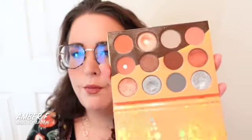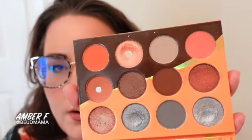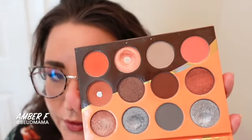Like, don't get sucked in, because I love Natasha Denona's formula. But I was like, don't get sucked in, let's use what we have. And this immediately came to the brain because it's something in my drawer, and I was like, all right, I need to hit pan number 3. So let's go for it and do it. That's where I am with Juvia's Place.